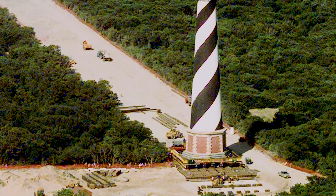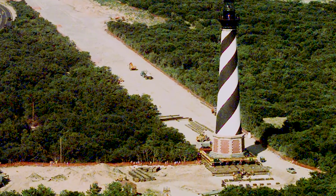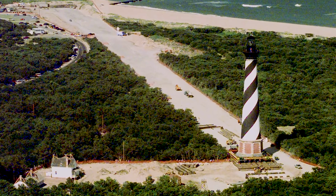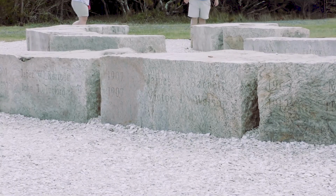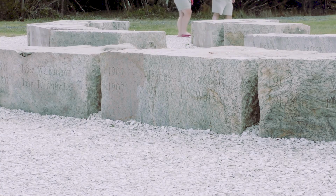In 1999, the lighthouse was moved approximately 2,900 feet from its original location to protect it from the encroaching tide. These are the stones that made up its original foundation. They were engraved as a memorial to the people that tended to her for so many years.